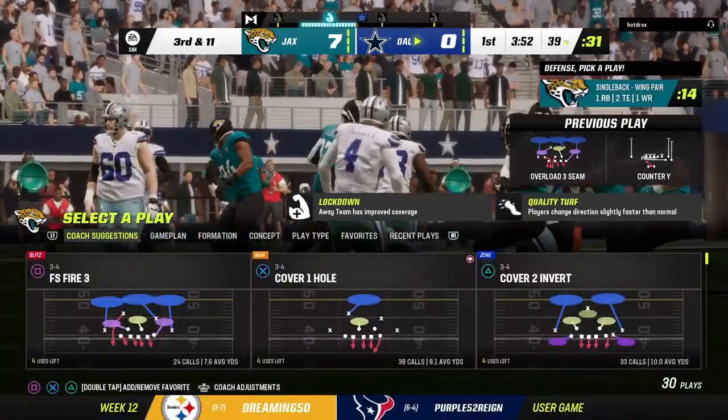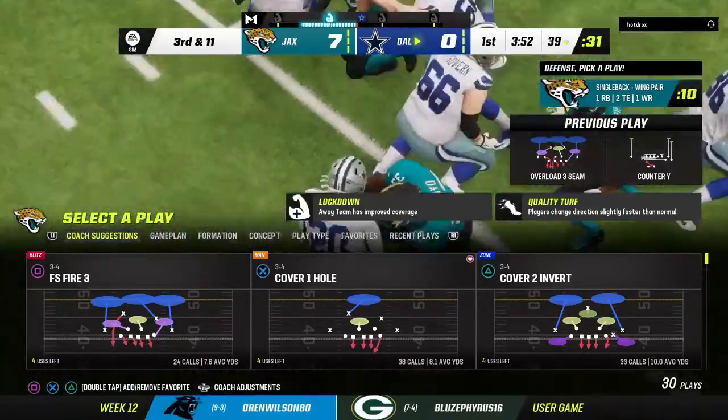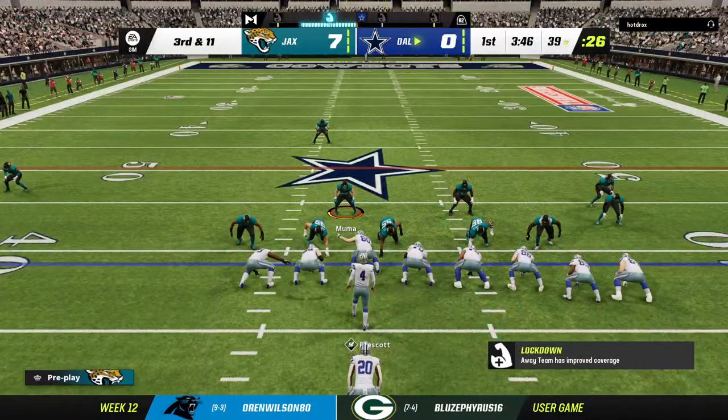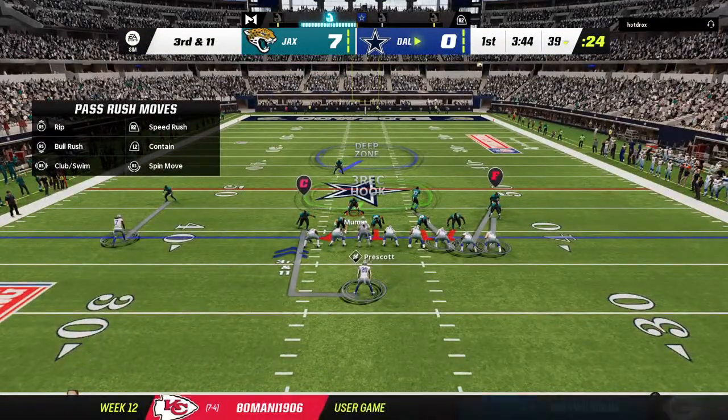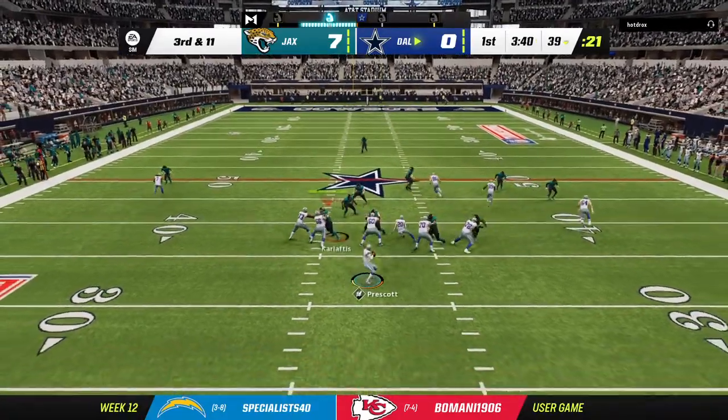Sometimes you just sit back and marvel at what he can do defensively. Speed, strength, quickness, he's the whole package. And that package just wrapped up the runner for a loss. Backed up here, tough spot, needing 11 yards to pick up the first.